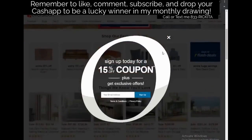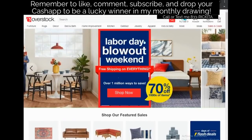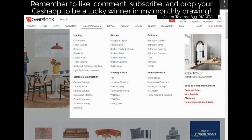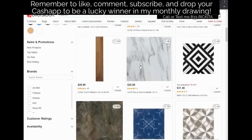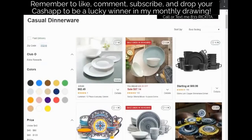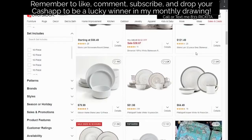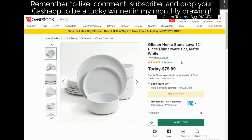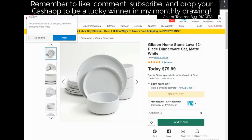So we're on the overstock.com website. You can see we got a coupon saying we can get 15% off. That's really good, you guys. When you get that coupon pop up, then you know that you're really doing something good. Let's find something between $200 and $250 and add it to our cart. Let's find some dinner sets, something like this, you guys. We could get 2 of those, or 3 of these here. Add it to the cart.